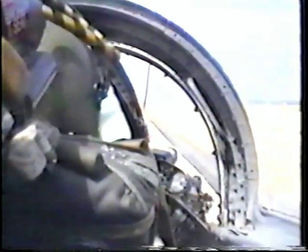Some of the aircrew in Gibraltar took part in the Gulf War. After 20 years in service, the RAF Buccaneers went into real action for the first time.